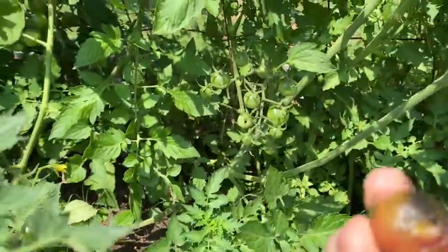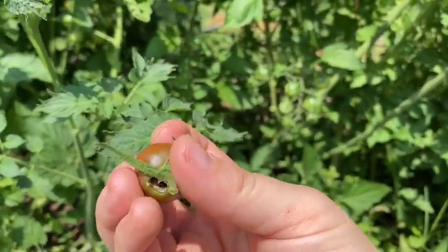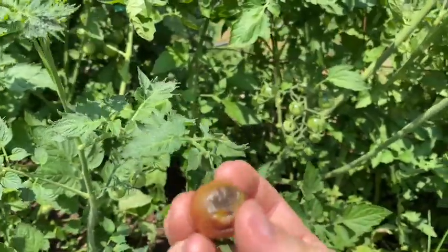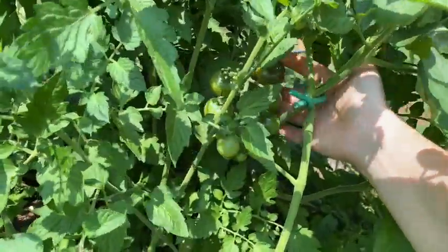Okay, so these are chocolate cherry tomatoes. Look at that. Blossom end rot. How annoying. Into the chicken bucket. I see some blushing tomatoes here. This guy's blushing. He's not quite ready yet.